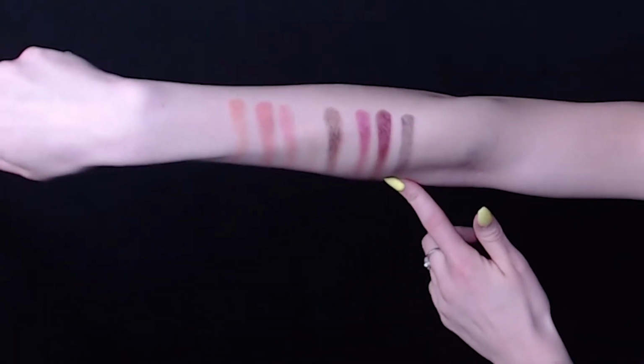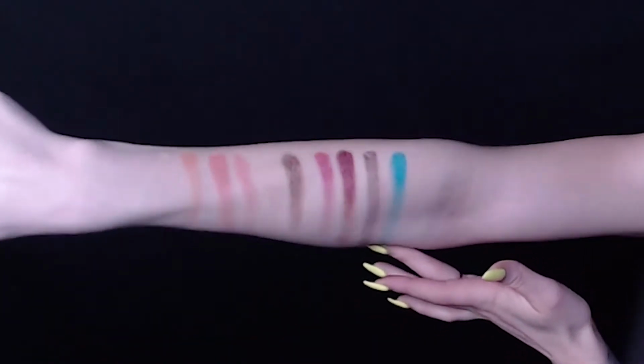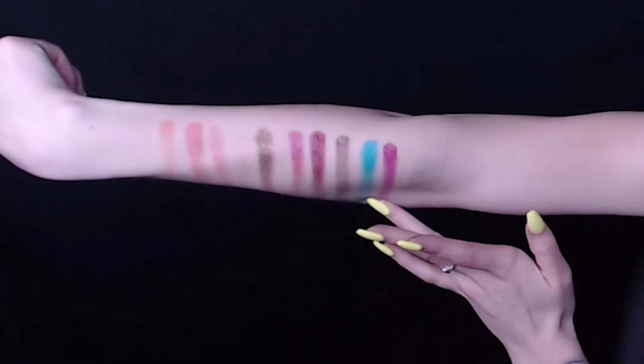and it is like a chocolate brown color. So let's see how that swatches on my arm. It doesn't swatch that well, but it is a dark brown color. The next one is this beautiful blue color, and it is called MIA. Oh my god, that's a beautiful blue. It's like an electric blue. I'm so excited to play with that one. The next one is called BFF, and it is the darkest purple in the palette, and it is very pretty. And then the next one is kind of like a fuchsia color. It's really pretty. And the last one is the black, and it is a black shimmery color.